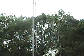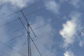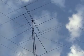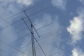This is tower number 2. This is 4 over 4 on 20 on 30-foot booms, and a 3-element 40-meter beam.